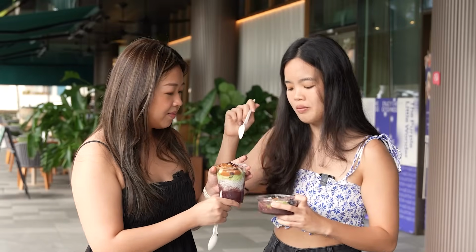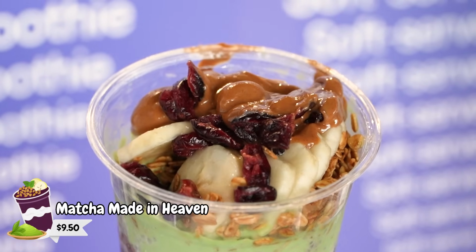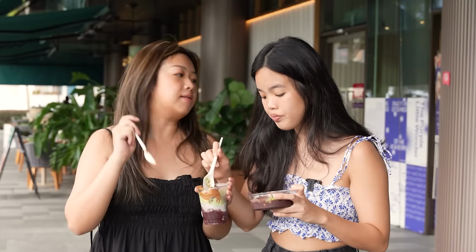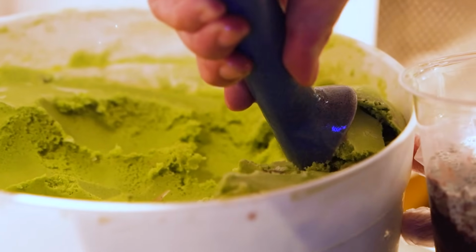Come, matcha lover. Okay, I'm really hoping that this is gonna be great. Solid. But I must say, looking at the nut butter, I know that it's of good quality because it looks like the kind that my mom buys. I want to try the nut butter on its own. Atas confirm. You know why? Why? No sweetener. Very nutty. Oh, wow. Very good.